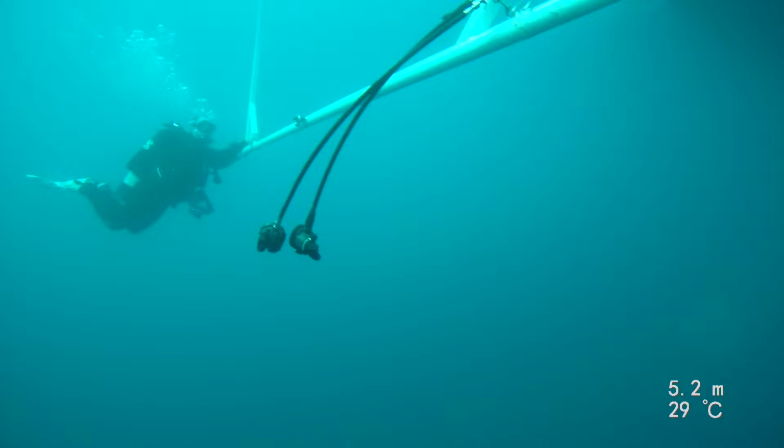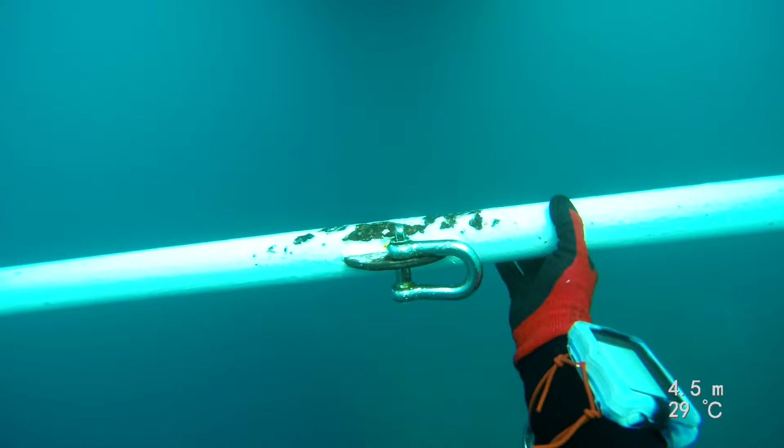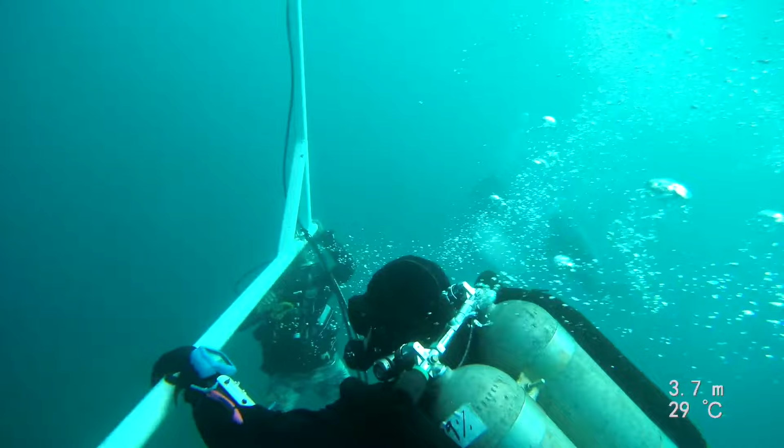Hanging off the bottom of the deco bar, you see emergency regs. The boat stations a bottle of Nitrox 32 with extra regs on it hanging off the back of the boat just in case someone needed to breathe it in an emergency.